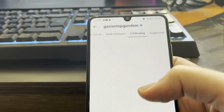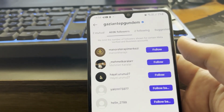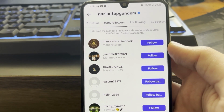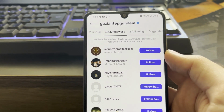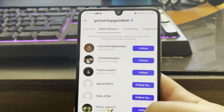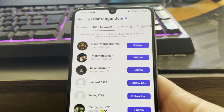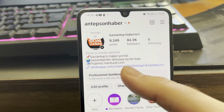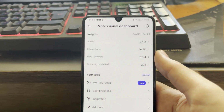Folks, it's like this. Instagram says, we limit the number of followers shown for certain meta-verified and business accounts. Apparently, folks, this feature is being sent to certain accounts. So, you can't get this feature by purchasing it either. Or for example, I have a high engagement account, and I can't do it either.